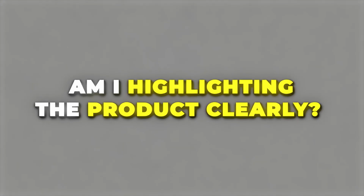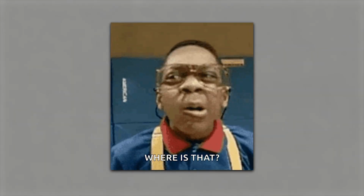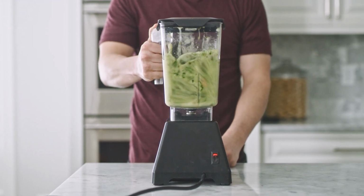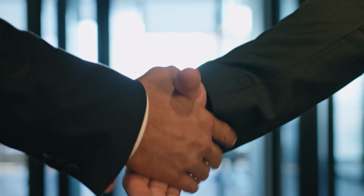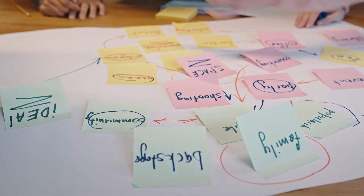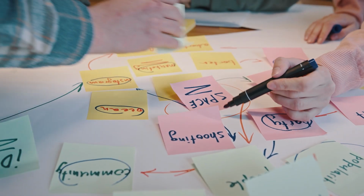So ask yourself, am I highlighting the product clearly? Because if the product gets lost in the visuals or doesn't show up until the end, the brand isn't getting what it paid for. Clear visibility helps audiences instantly recognize and remember what's being promoted. Is the brand message coming through? Brands have specific goals, like trust, education, or awareness. If your video doesn't reflect that message even subtly, it won't resonate or convert the way the brand wants it to.